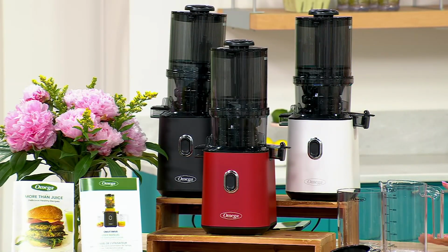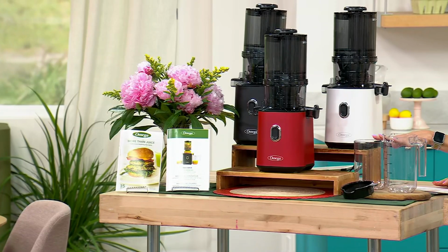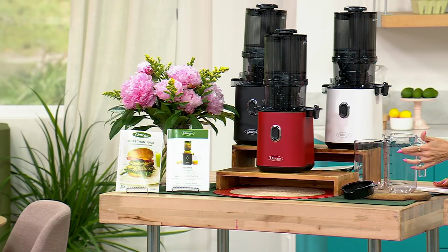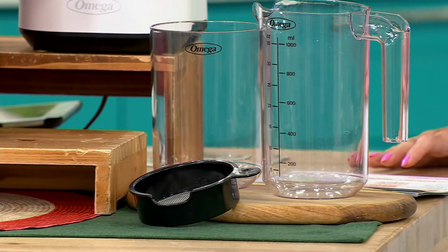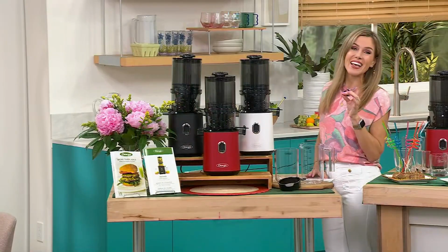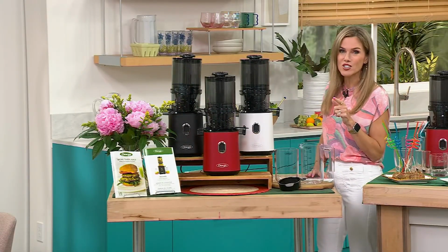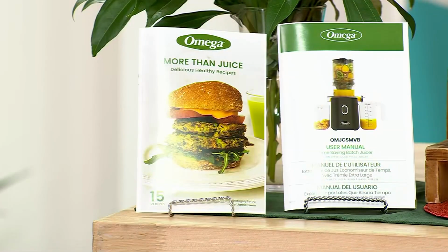Everything is included today, including the pitcher that you'll need for the pulp, because the pulp comes out one side. And then you're gonna get your juice pitcher. It is a large capacity juice pitcher. You're even gonna get your pulp strainer included. And today with the $70 savings, the interest-free credit card payments, and the free shipping and handling, you're getting this home for $40.